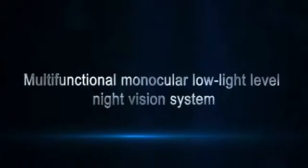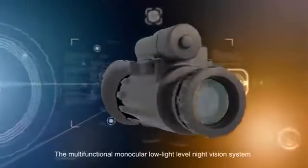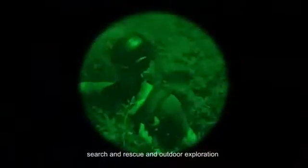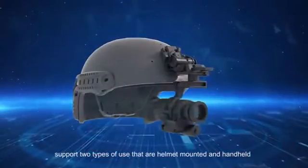Multifunctional monocular low-light level night vision system. The multifunctional monocular low-light level night vision system is designed for providing distinct night observation images to applications of law enforcement, search and rescue, and outdoor exploration. Supports two types of use: helmet-mounted and handheld.